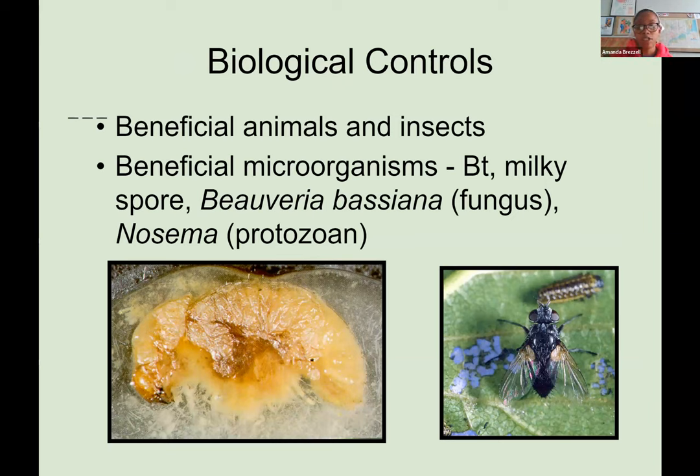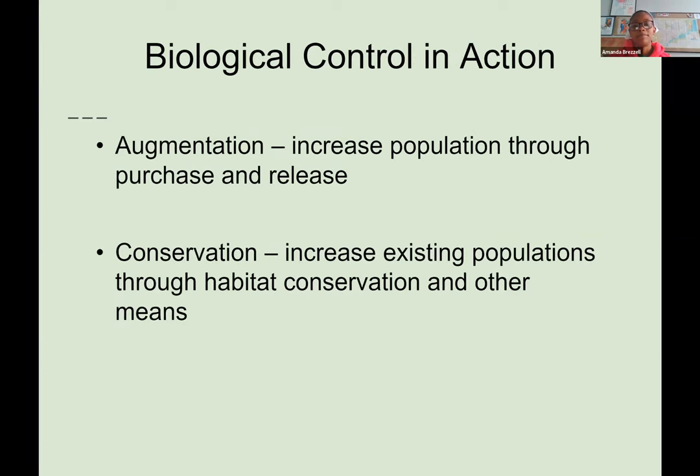So what you're doing is increasing the beneficial insects that will come in and do all of this work for you. They will enjoy it, very happy to come and eat. So, biological controls in action. Augmentation: you increase the population through purchase and release. Essentially you go to the store, pick up those ladybugs and bring them back. Or conservation, which can be increasing existing populations through habitat conservation or other means like introducing beneficial plants and those Michigan pollinator plants.